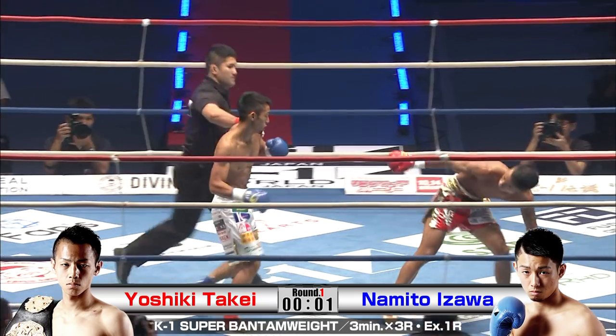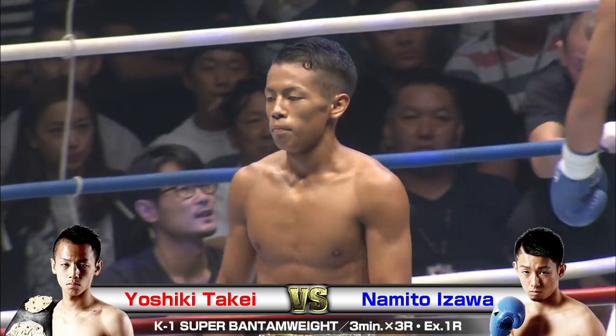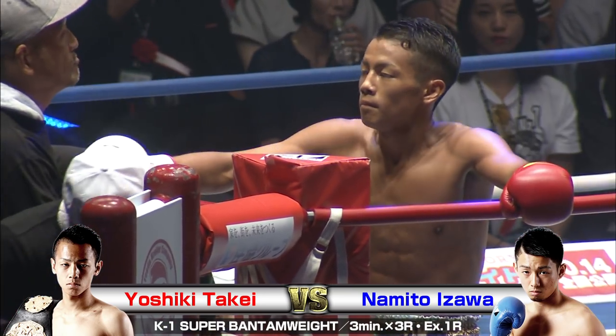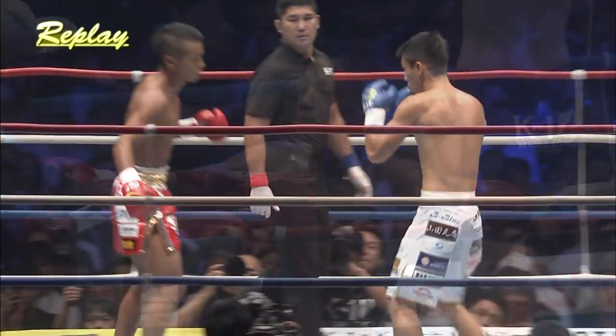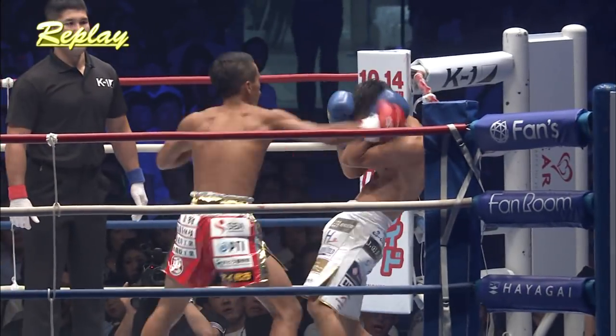Nice uppercut. Izawa just real patient, keeping his guard tight, marching forward. Getting pushed back on the ropes, though, there. Getting in Izawa's head a little bit, I think. Being a little bit hard to track down. Izawa smashes. Loves the low attack. Nice kick. Takei just not there. He's just moving and punching.